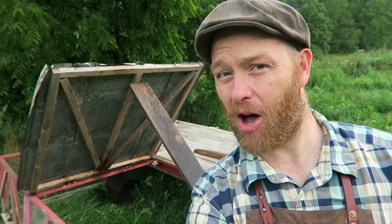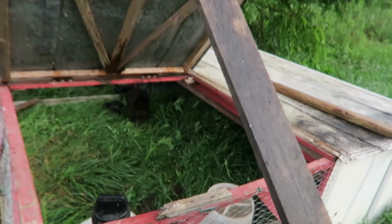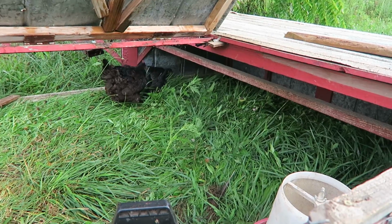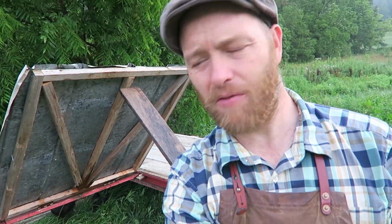Okay, we're here at the Mama Chick and Teabag's chicks. I want you guys to see how they're doing. They're actually doing wonderful. They're protected by this poultry pen, sides and tops. Doing great. Now look, here is a mistake. I should have moved them a week ago. I don't know what happened. I just didn't get around to it.